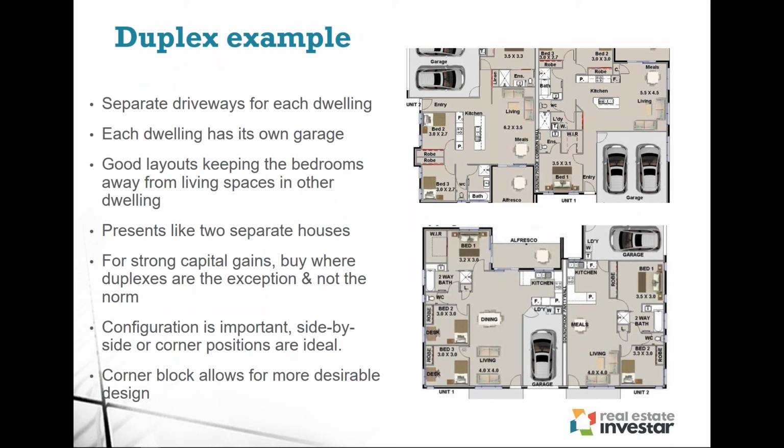Now, strata titling gives you the ability, obviously depending on council zoning and regulations, if they allow you to strata title it, to create a second title for the other dwelling. So essentially now you've got two titles, and because you've got two titles, it gives you the ability to sell one off by itself. If it was on the one title, you wouldn't be able to sell one side only. You'd have to sell them both together. All right, so I hope that makes sense.